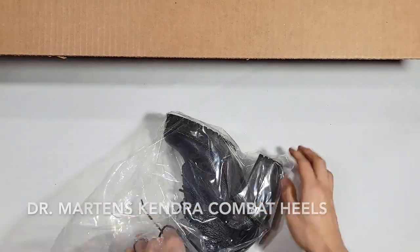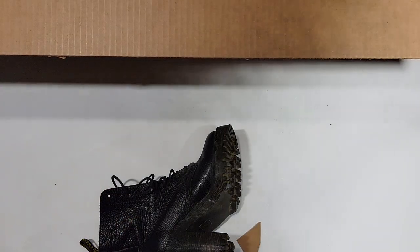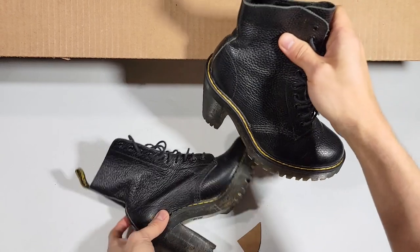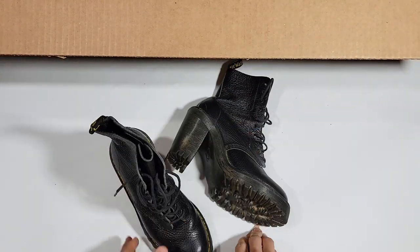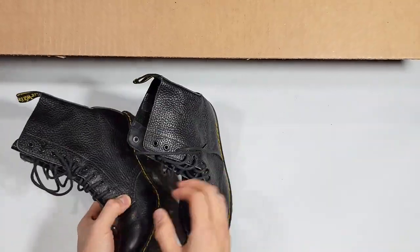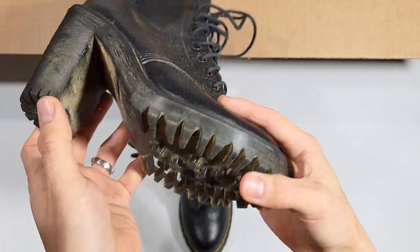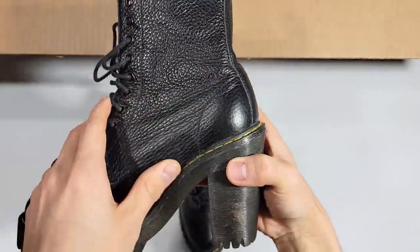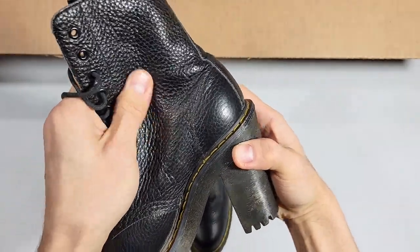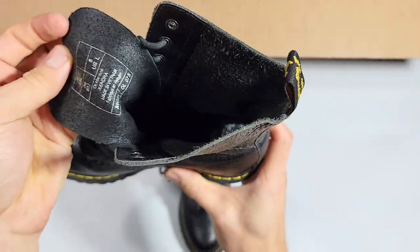All right, I really like this model of Doc Marten heels because the pebbled leather on them is so durable. I've actually sold this model multiple times. You can even see how well the leather held up while the boots were worn. These boots will simply need a wipe down, conditioning and outsole cleaning. It looks like they were worn in a dusty place. Would you guys wear something like this? Some people don't like the pebbled leather look.